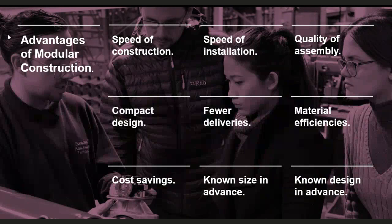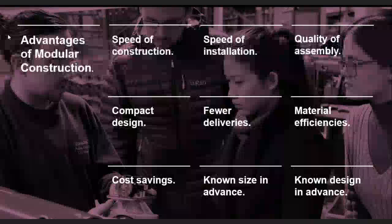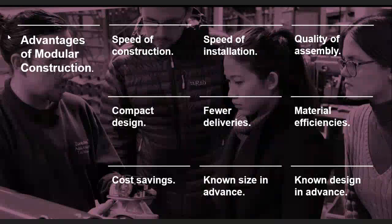Quality of assembly, obviously that's not necessarily the case, but that's certainly the idea of modular construction, is that you've got a company, say, that are supplying the bathrooms. So they are in charge of their own quality for that unit. So they're going to build it in the way that they want to build it. They're going to test it, and they're going to say, yeah, we are happy with this unit. And obviously any failings are going to come back to them.